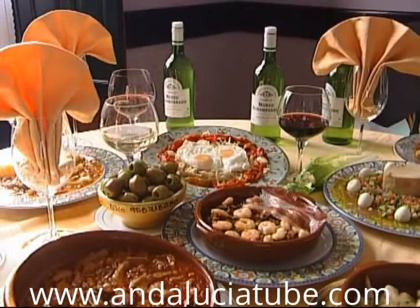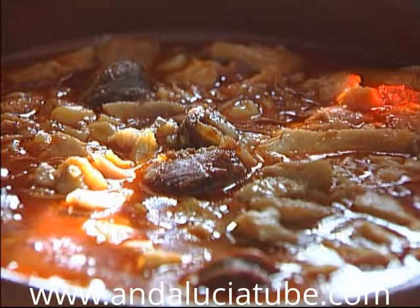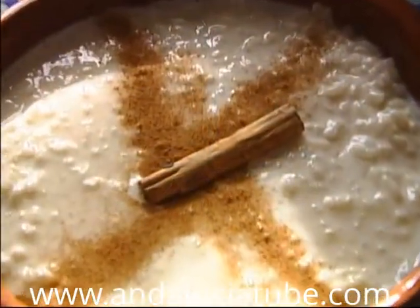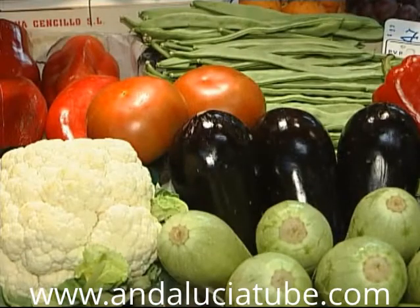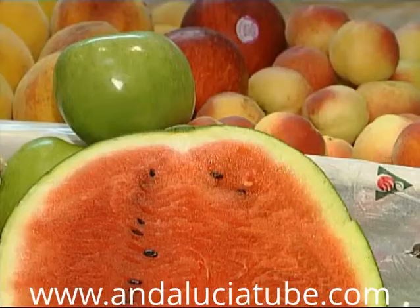The great variety of Andalusian cuisine is due to the gastronomic legacy left behind by the numerous cultures that have inhabited this land. The secret lies in the high quality of Andalusia's products and, of course, in its olive oil.